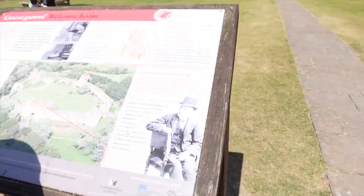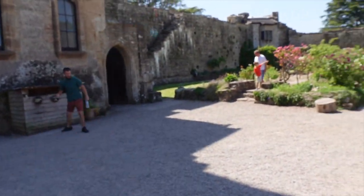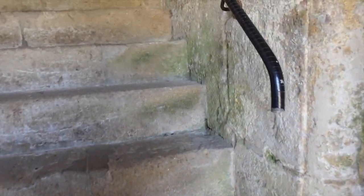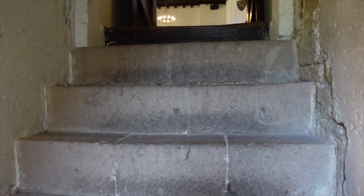So we're going to head inside and learn a little bit more about Joseph Cobb. We've just done that bit. Now we're going in that bit there. We start off with lots of stairs. I don't know if you can tell on the camera, but these are not stairs anymore. Cobb restored this castle in 1855 along with two other castles in Wales.